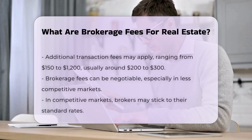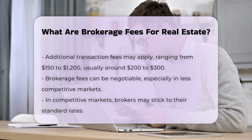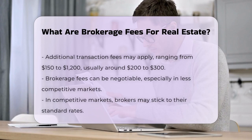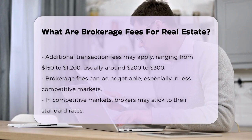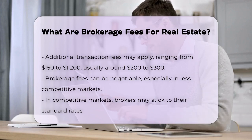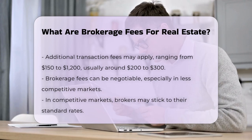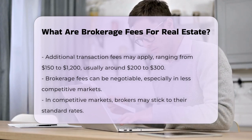These are extra charges that real estate offices might add for administrative costs, marketing, and other expenses. These fees can range from $150 to $1,200, but they're usually around $200 to $300. It's also important to know that these fees can be negotiable. If the market isn't super competitive, you might be able to negotiate a lower fee with your broker. However, if many people are after the same apartment or house, the broker might stick to their standard rate.